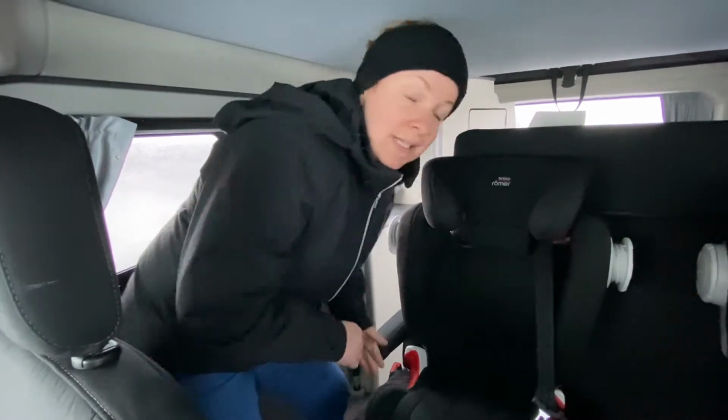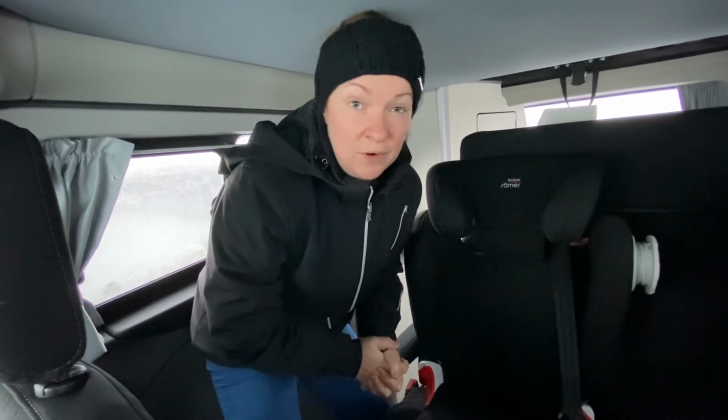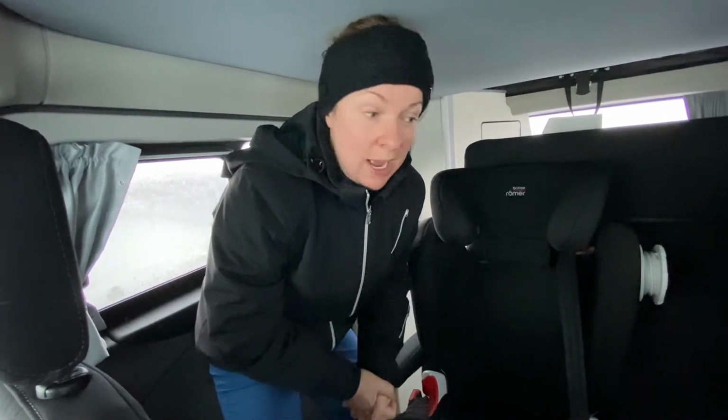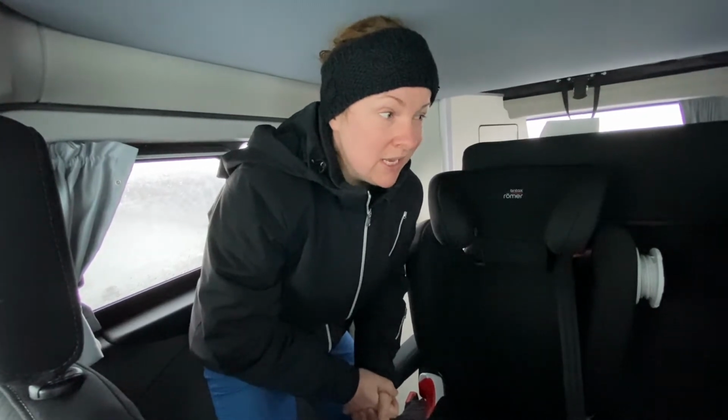I'll be honest, this was the only camper van that I really wanted. As soon as I saw the layout, I just thought for a family of our size, it ticked a lot of the boxes. We've had a lot of advice from some friends who have got their own camper van as well. And this is a new kind of layout, I guess, for the UK market. That's predominantly why we went for this specific camper van.